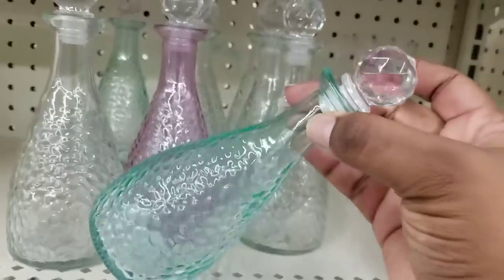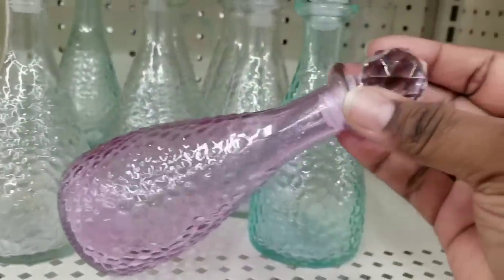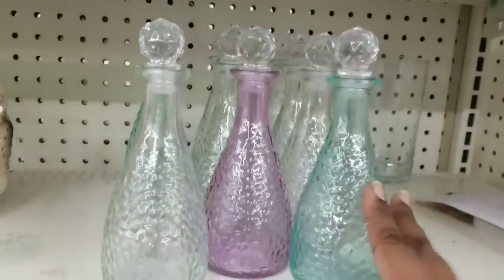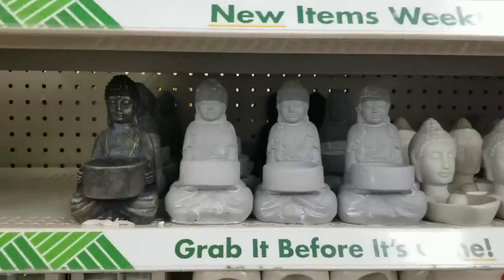Over in home decor, look what I spotted. I love these little containers with these little crystal ball-like tops. I just think they're so cute. These have been out before, but they are back in stock in 3 different beautiful colors.